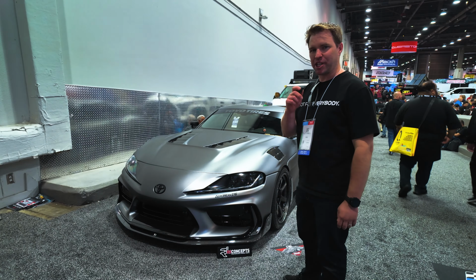Hey guys, we're here at SEMA. We've got another one of the Adro fitted Supras here. So this one has our full front bumper and the full Adro kit.